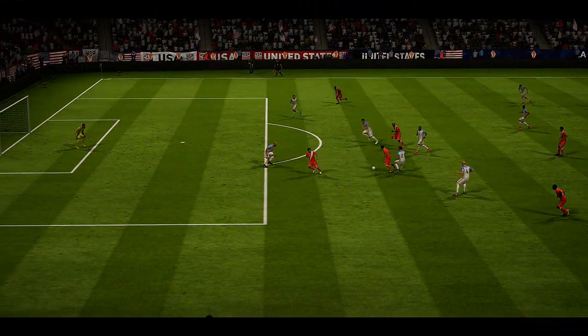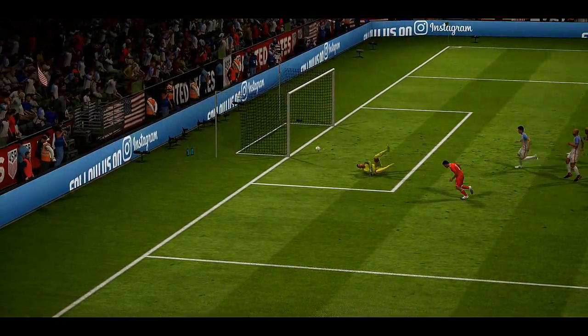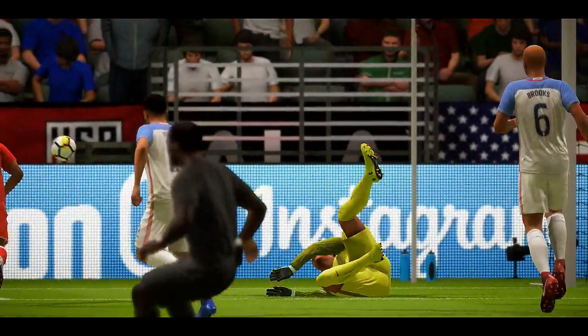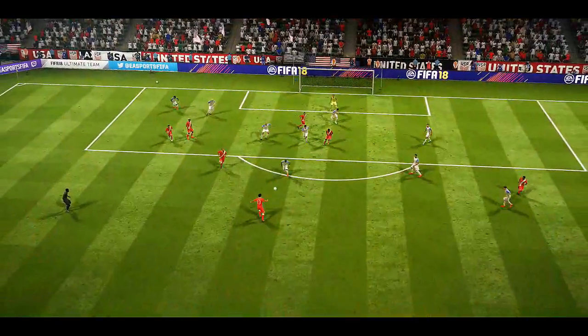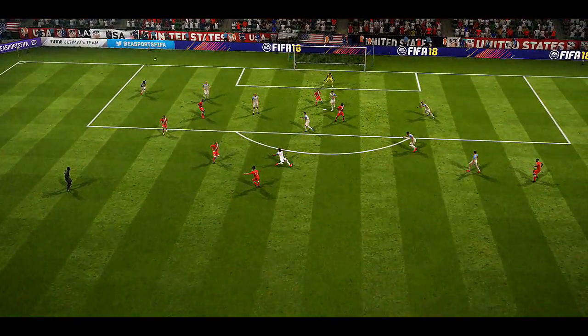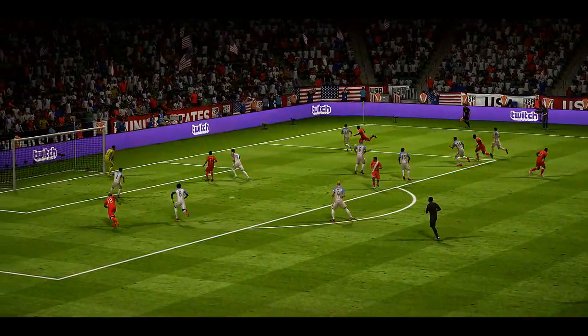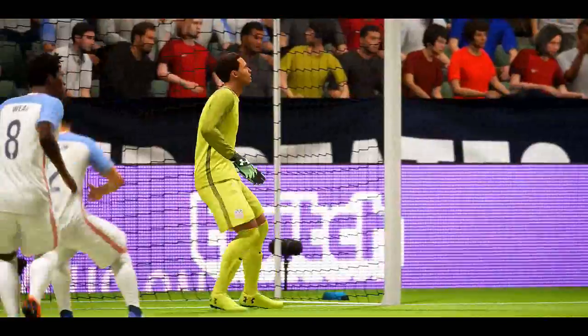They've been striving to get this sort of... They've opened them up here! Good stop by the goalkeeper. Room for the cross. Ball good for the goalkeeper. And he plays safe, tipping it over.